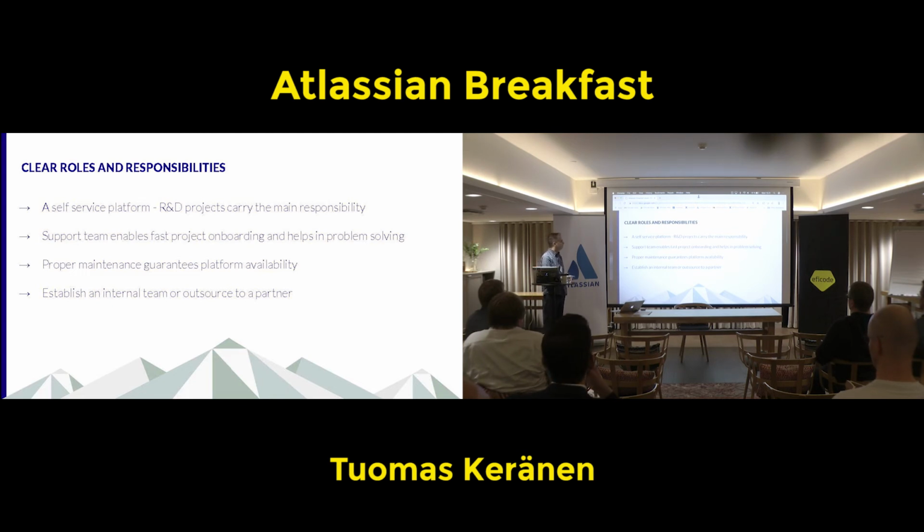Like I already said, the idea is that this platform, no matter who provides the service, should be a self-service platform. The DevOps teams running their projects on top of it are responsible for the project outcome, the quality, speed, everything. But the common platform approach doesn't work unless the platform is properly maintained and supported. Especially in the beginning, when you're onboarding projects to the system, they typically need quite a bit of help and expertise. But eventually, they should be able to run the projects on top of this system by themselves.